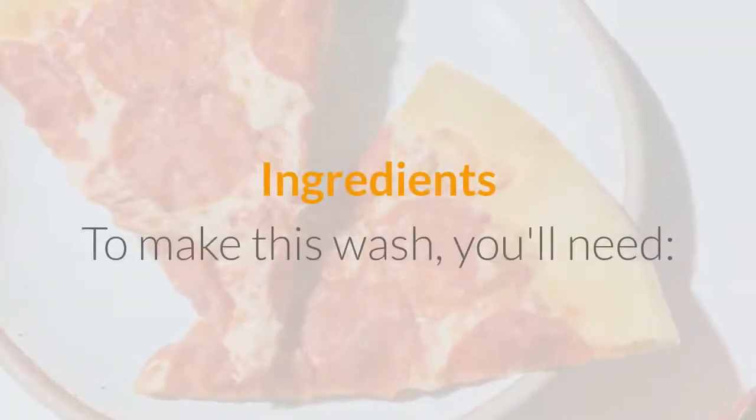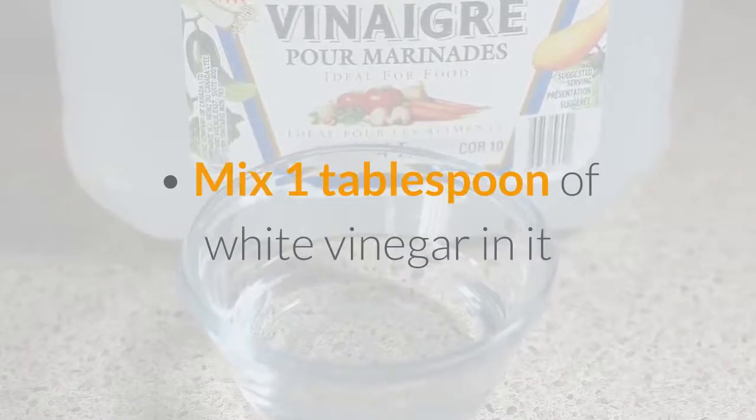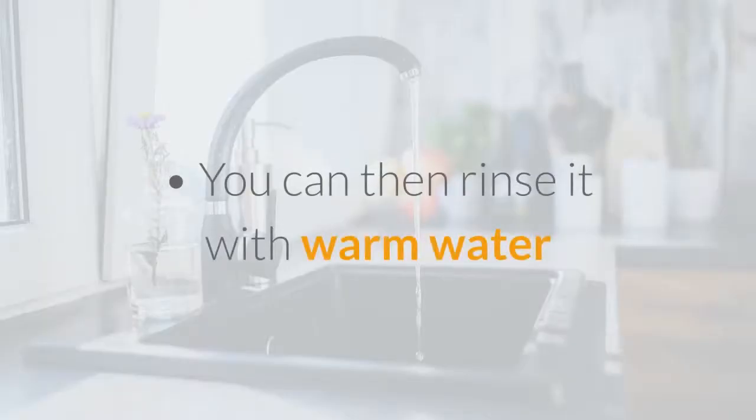Ingredients to make this wash: you'll need to add 1/2 cup of water in a bowl, mix 1 tablespoon of white vinegar in it, slice open an aloe vera leaf and scrape the gel out of it, mix the gel with the water, apply this on your vagina, you can then rinse it with warm water too.